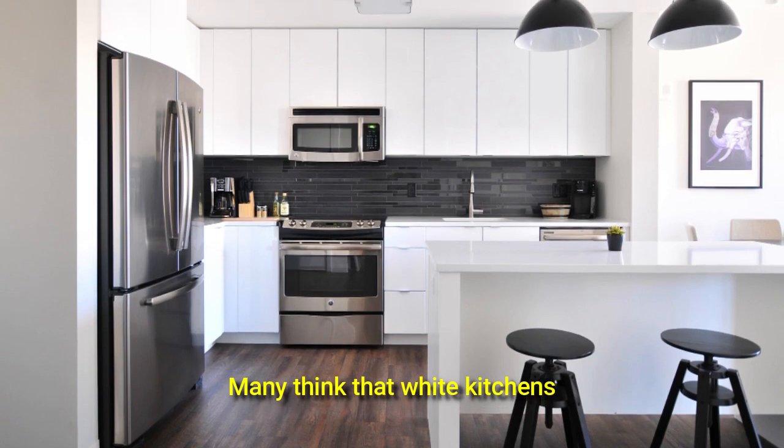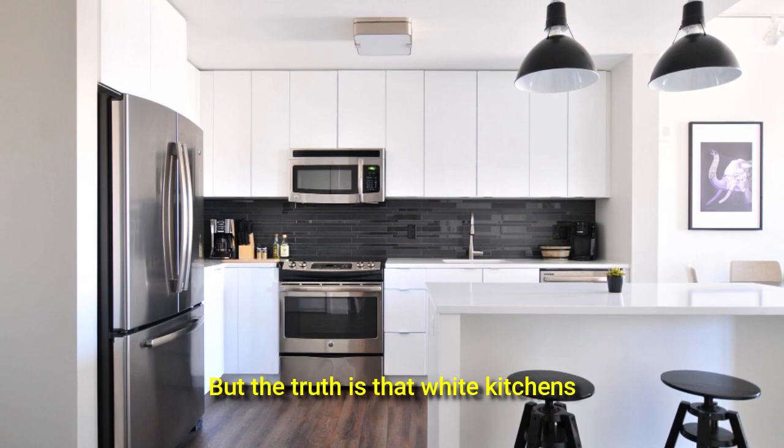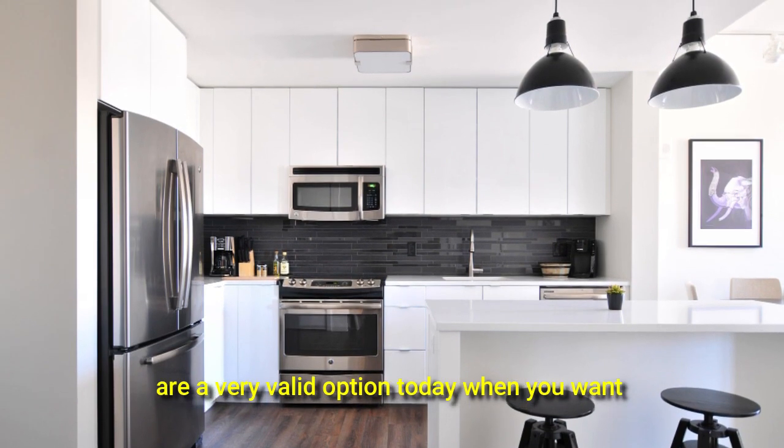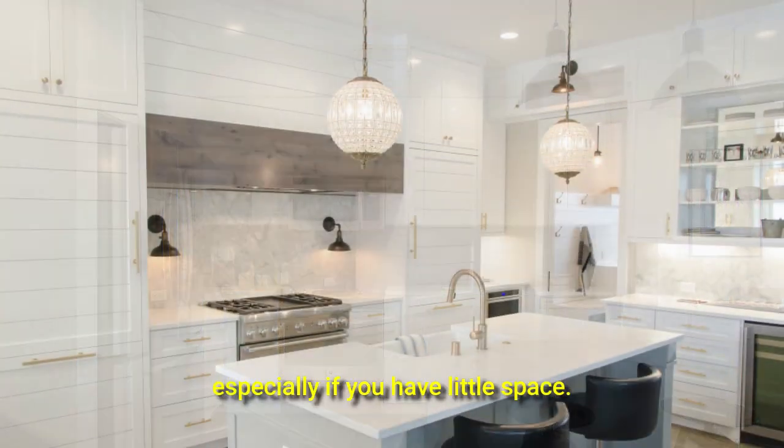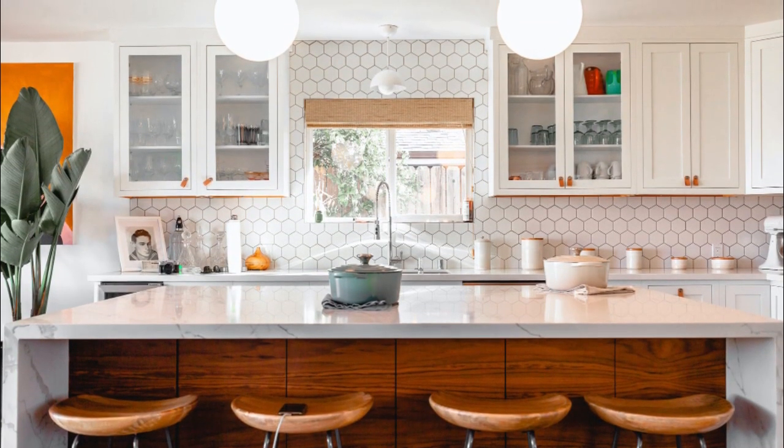Many think that white kitchens are boring, indifferent, old-fashioned, or lacking character. But the truth is that white kitchens are a very valid option today when you want a kitchen with a modern style, especially if you have little space. Today, I will explain to you why white kitchens can be a perfect choice for you.